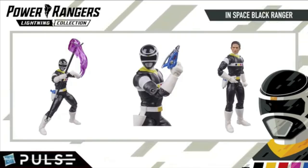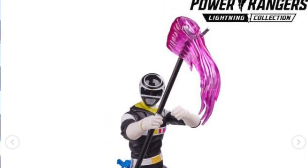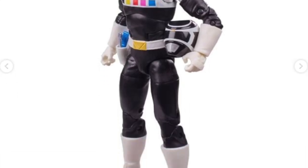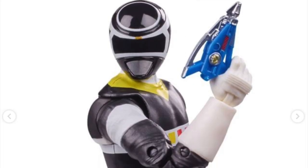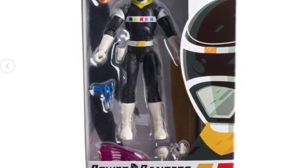Next up is Carlos, the In Space Black Ranger, and he comes with a number of different accessories, like his Lunar Lance and his Astro Blaster. And in traditional Power Rangers Lightning Collection fashion, he does come with an unmasked head as well.